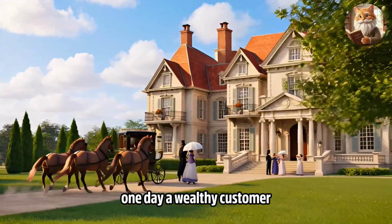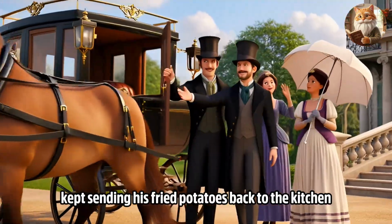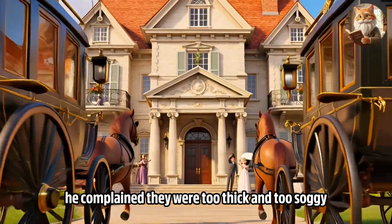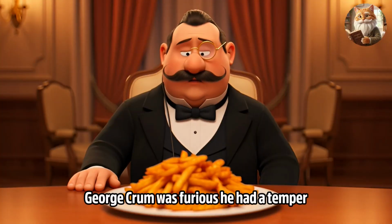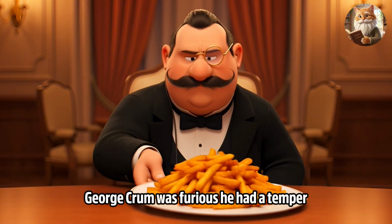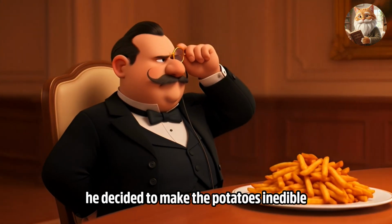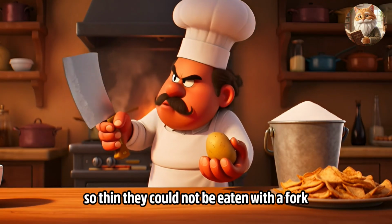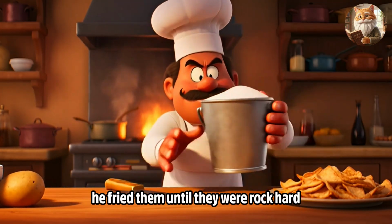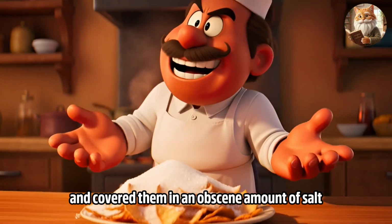One day, a wealthy customer, rumored to be Cornelius Vanderbilt, kept sending his fried potatoes back to the kitchen. He complained they were too thick and too soggy. George Crumb was furious. He had a temper. To teach this picky customer a lesson, he decided to make the potatoes inedible. He sliced them paper thin, so thin they could not be eaten with a fork. He fried them until they were rock hard and covered them in an obscene amount of salt.